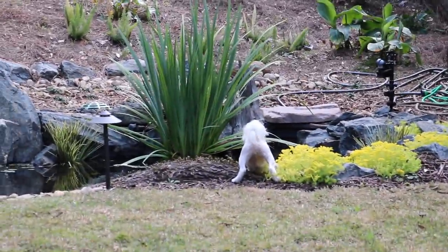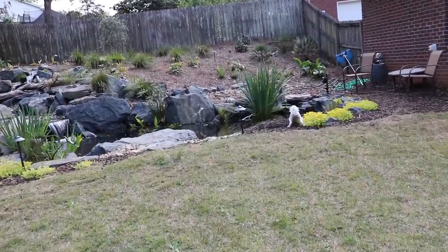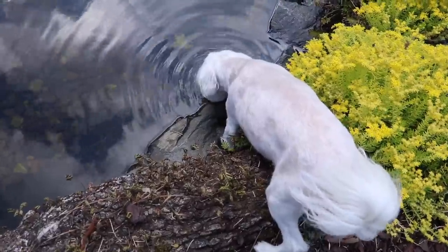Folks at home, you might be wondering what that rat looking thing is doing in our pond. Don't worry, that's just Milo. We got him shaved. Milo, say hello to the YouTube community. You better watch out, buddy. Look at Bonnie down there eyeing you.